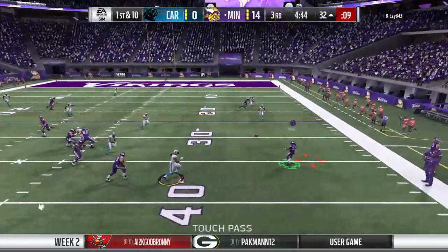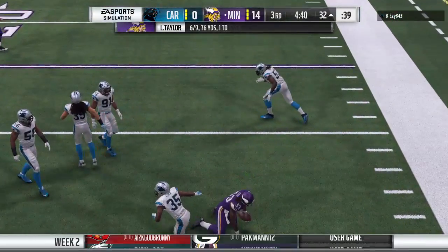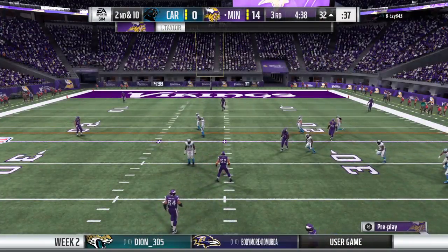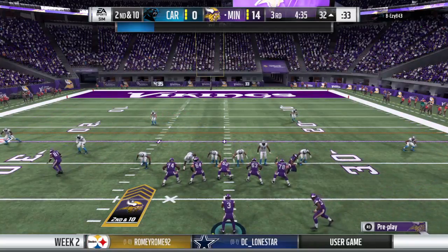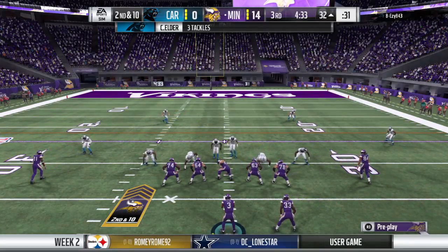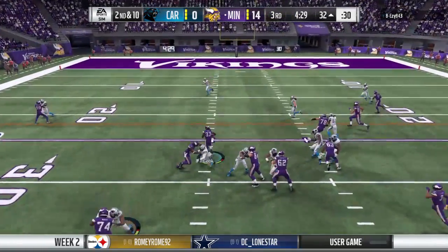To throw now on first down. Out to the flat. That's complete to his running back. And a big hit at the end of that one. He's knocked down hard at the 32-yard line. Here we go. They run with Cook. He's been busy tonight.